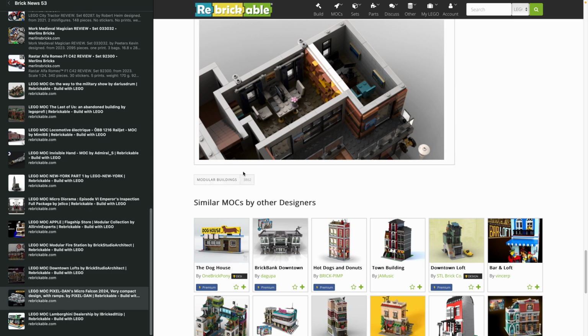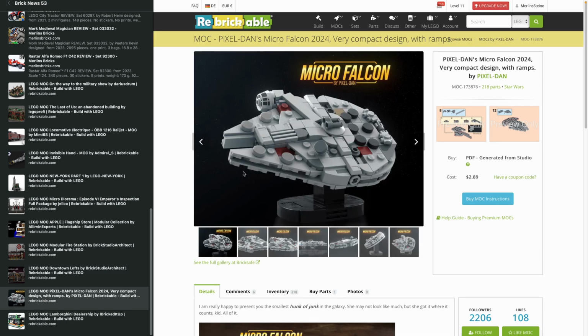And then we have one by Pixel Dan, who I think now a lot of folks are aware of due to his amazing shuttle design. And now he has done something very tiny, the Micro Falcon 2024, a very compact design with ramps by Pixel Dan, 280 pieces only. It's even a lot smaller than the new MIDI scale, or Starship Collector series, whatever Lego is calling it. This thing is a lot smaller, and actually I do like it because it is a beautiful design and it has everything that you need.